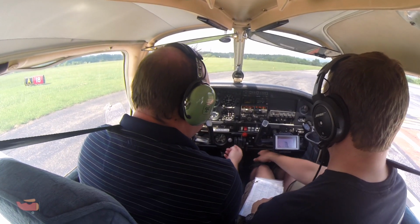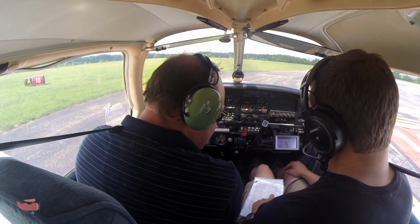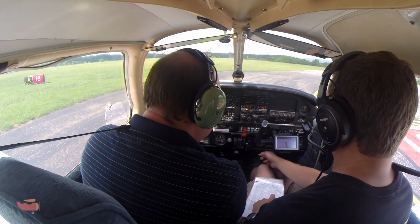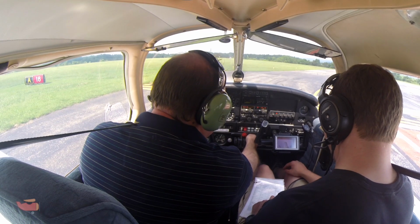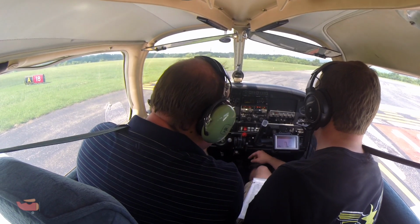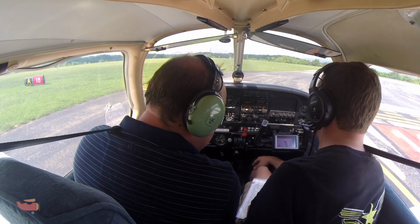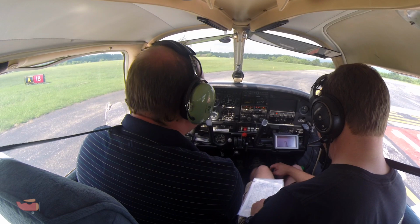Carburetor heat. So run the switch down to the on position. And we get a drop in RPM, so everything's happy there. So we can turn that back off. Our ammeter, if we want to double check that it's working, we can turn the pitot heat on, we can see it jump. So we know for sure the ammeter is operational.